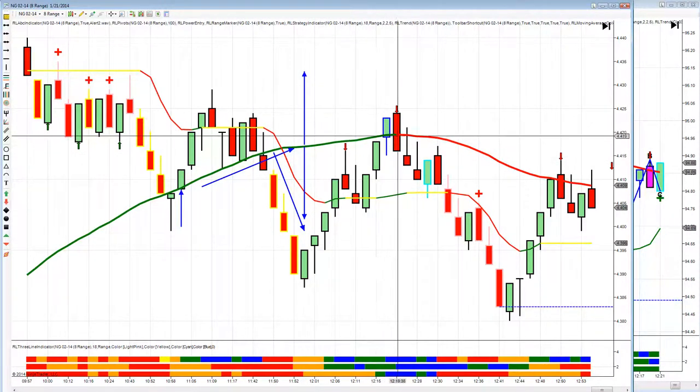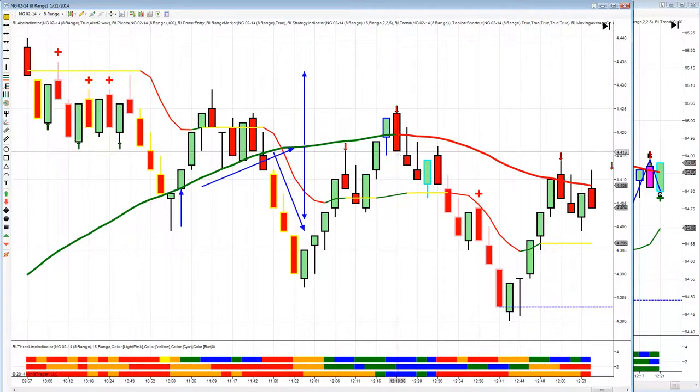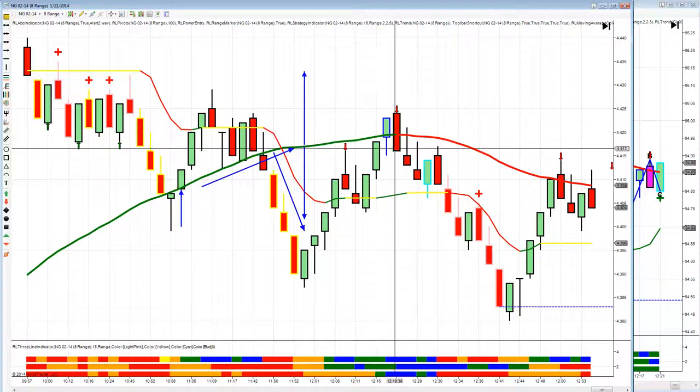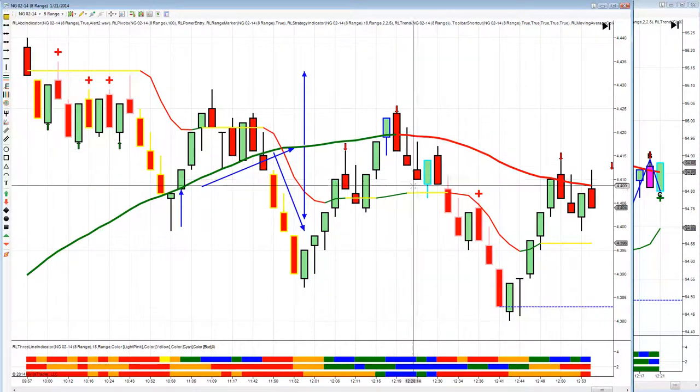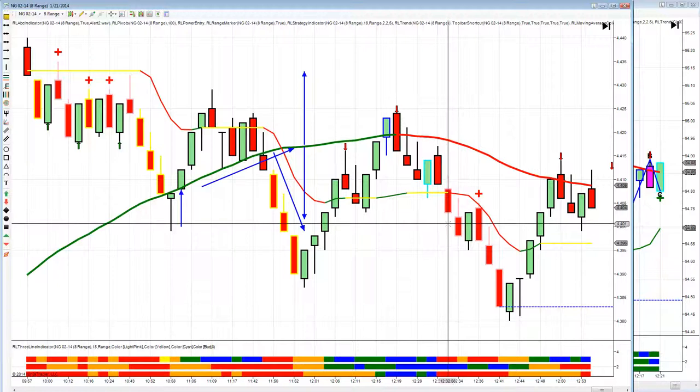Now this was a power entry. This candle was not a 2/3 candle close. Just again, barely missing a beautiful trade to the downside. And then by this time we had the room closed.